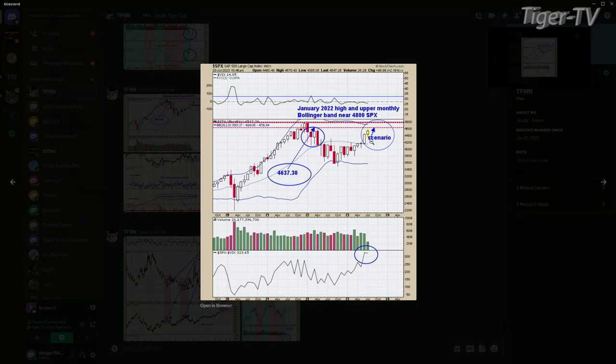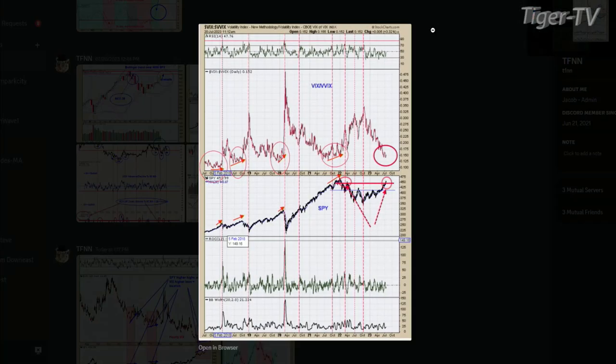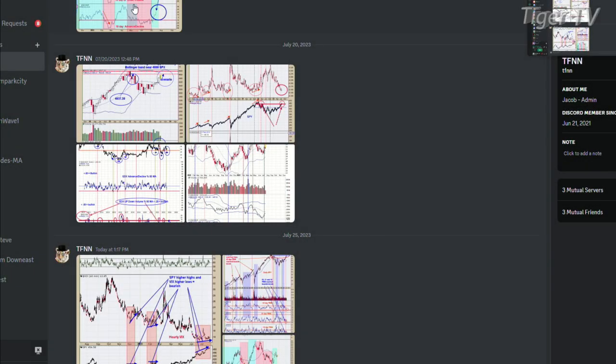We'll take a look at that VIX chart, which is chart number one. It's not a huge divergence here, but this is an hour chart. The second window up from the bottom is the SPY, and the window above that is the hourly VIX. When you have the VIX rising along with the SPY, that's usually a bearish sign. This is an hour chart, so it's not a major divergence, but it is still a divergence.